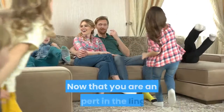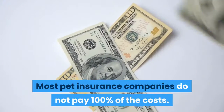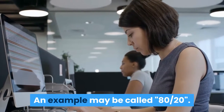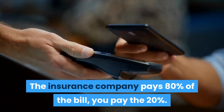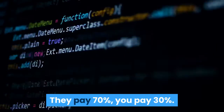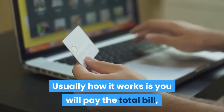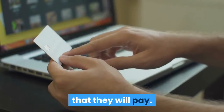So make sure you always read your policy carefully and talk to your agent to see how that company handles these. So now that you're an expert in the lingo, let's talk about a couple of facts. Most pet insurance companies do not pay 100% of the cost. You have to pay a percentage. For example, it may be what's called 80-20. The insurance company pays 80% of the bill and you're responsible for the other 20%. Another popular one is 70-30. They pay 70% of the bill, and you pay 30%. Up until you've reached your total out of pocket, that is. Usually how it works is you'll pay the total bill, then you submit a claim, and the insurance company reimburses you their portion that they will pay.